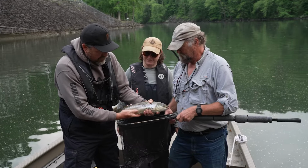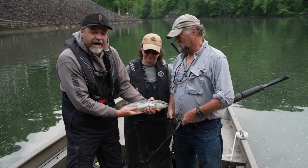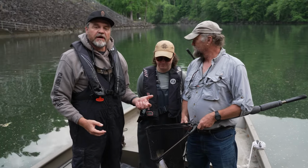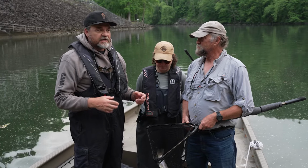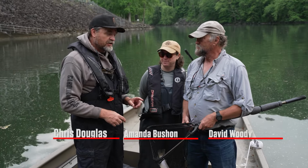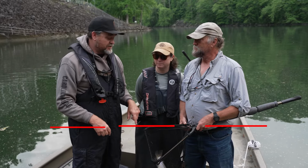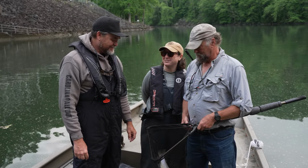We're looking for a beautiful brown trout here on Lake Appalachia. And as you can see, I'm here with David Woody and with Amanda Bushon. And Amanda is the District 9 biologist, right? Yep. District 9 fisheries biologist here in North Carolina, and she looks after these fish. These are your babies here. They are. They are my babies.